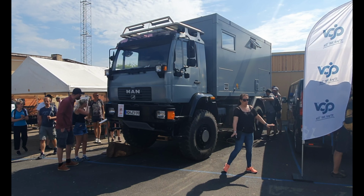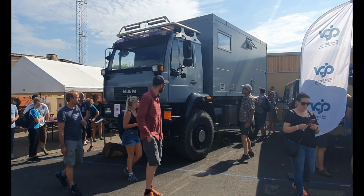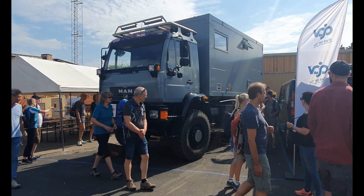This is Abenteuer und Allrad in Bad Kissingen, Germany. We have here an interesting MAN conversion. The van itself dates to 2000. Let's have a look at it.